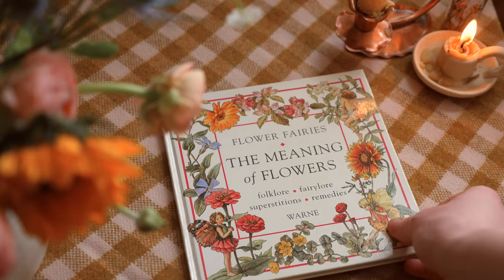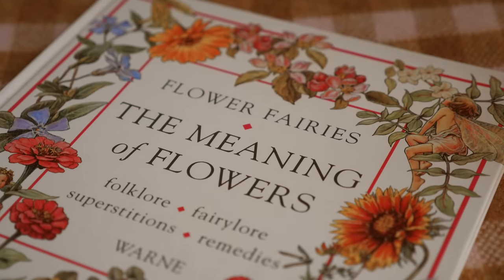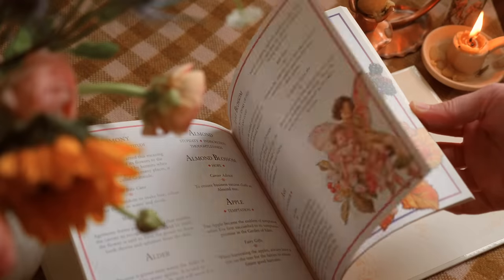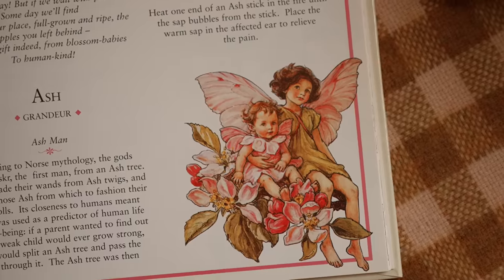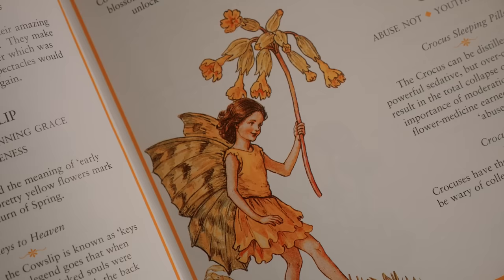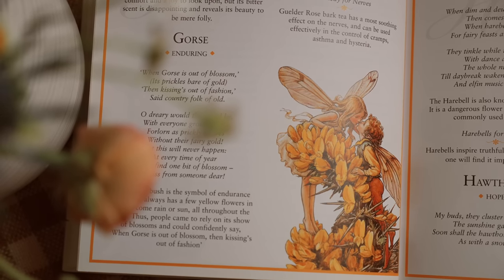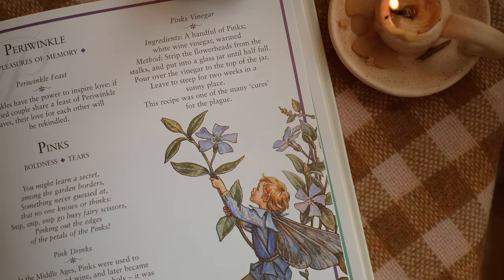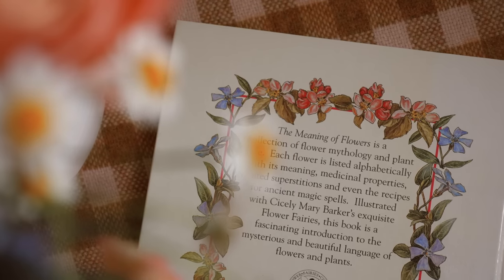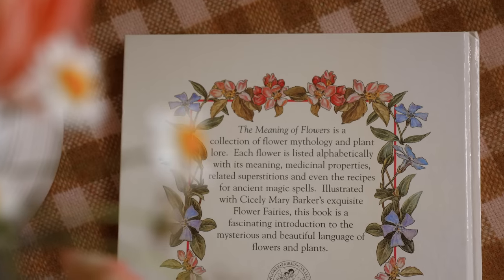Next is The Meaning of Flowers, with Flower Fairies by Cecily Mary Barker. She is the queen of flower fairies, and this little book is just a collection of all different types of species of flowers and trees and all sorts of flora, and the illustrations are absolutely stunning and will inspire you to go outside and try to find your own flower fairies.